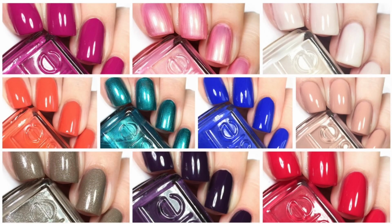And here's your final look at all the polishes you just saw swatched. I hope you guys have enjoyed this video. I think it was an interesting one to make. It was an interesting mix of colors and interesting formulas, and I think it's neat to see how all of these are best-selling polishes, and yet they're not all exactly the same formula-wise.